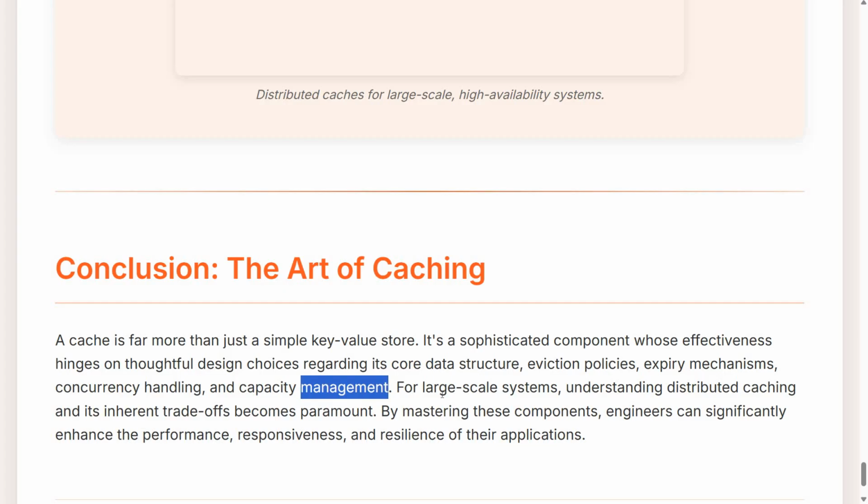All those pieces matter. And then for large-scale systems, understanding distributed caching, replication, sharding, and those inherent CAP theorem trade-offs becomes absolutely paramount. By mastering these components, engineers can significantly boost the performance, the responsiveness, and the resilience of their applications. And hopefully by understanding this, you, the listener, gain a deeper appreciation for all the intricate engineering humming along behind the scenes in the digital world you interact with every single day.